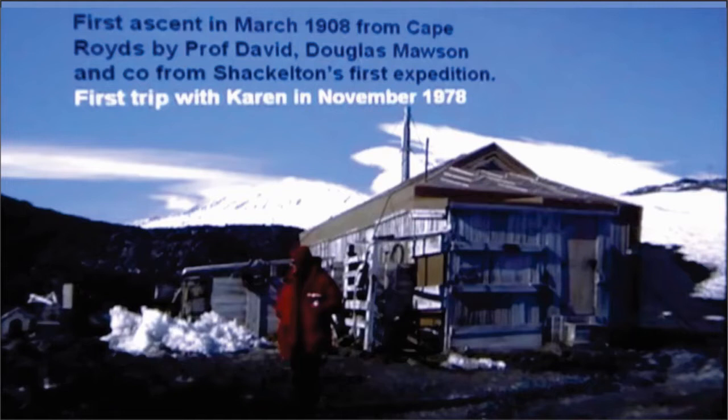That took about 8 days from memory. So this is where the restoration was going on, the previous summer, when the main program of restoration of Royds Hut was finished. That might look a little bit different now. This is my wife. In 1978, we had our first weekend together, our first night really together, at Cape Evans Hut, or near Cape Evans Hut. We came out here during the day.